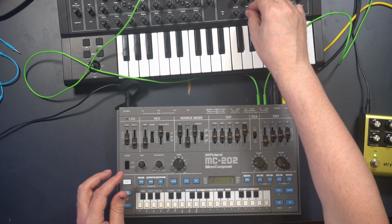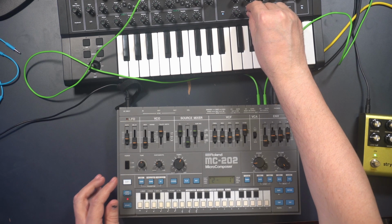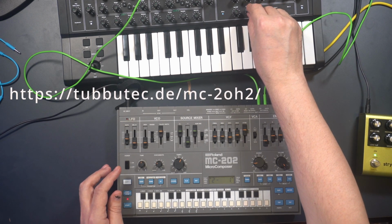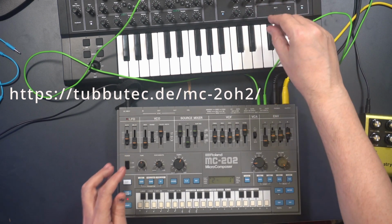So that's the Roland MC-202 microcomposer. Thank God there's an upgrade to this sequencer. I might even invest in it because it sounds great, but the sequencer really breaks your head unless you've got a spreadsheet on hand.